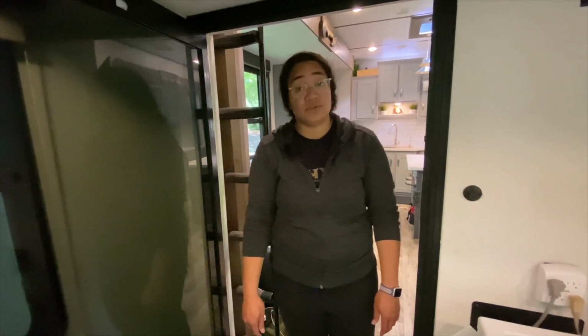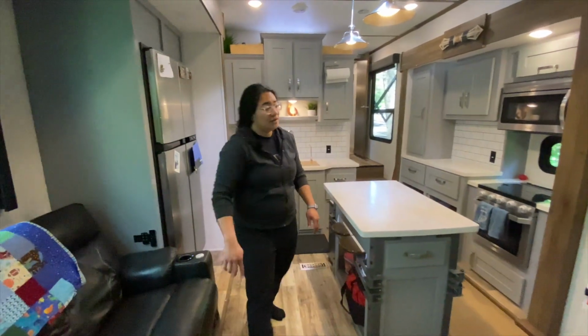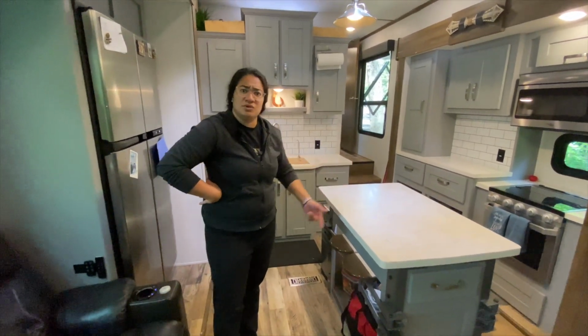Yeah, pretty much. This is the living space. This is a really long tour for such a small space.